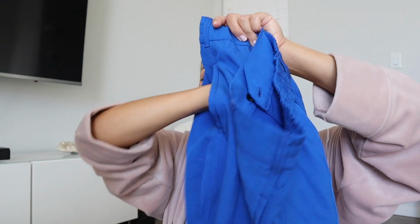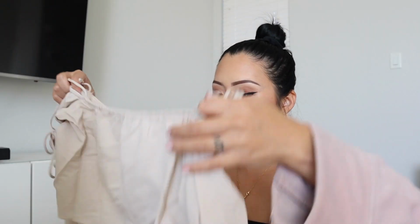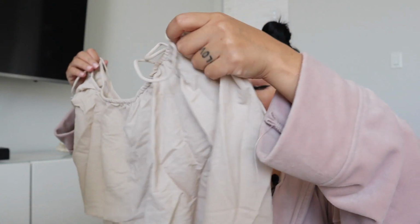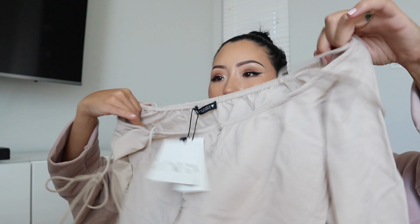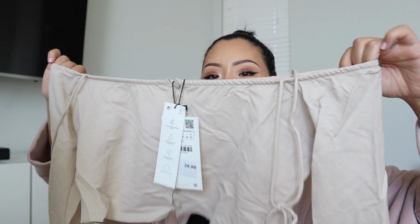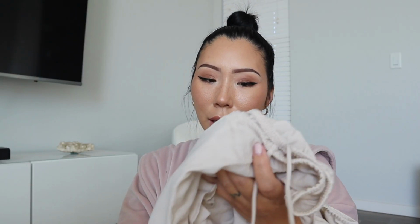Please tell me these have pockets. And these have pockets. Nice. I'm very excited to wear these. The fabric is very flowy. So the next top I'm going to be showing you, I got it in a size medium because I was afraid that it wasn't going to be big enough. It's actually stretchy. I thought it was going to be more stiff, but it's got a lot of stretch to it, and it was $29.90.